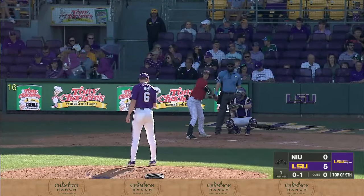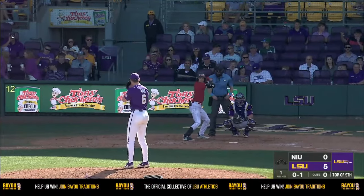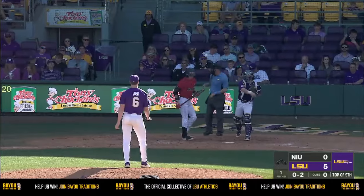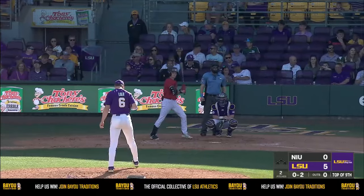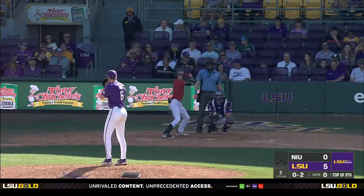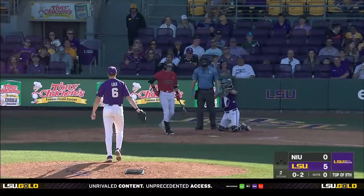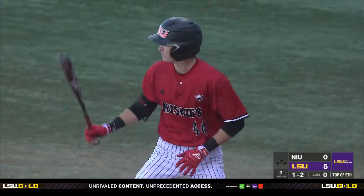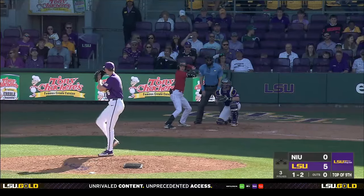First pitch to Parcell, the top of the order for the Huskies. Misses low and inside, or rather called strike inside, 0-1. Here's a swing and a foul tip held on to by Malazzo. Quickly, Justin Lohr ahead, 0-2. Yeah, Lohr, the big left-hander, transfer out of Xavier University. The 0-2 pitch. Just missed. Nice placement. Outer part of the plate. No chance for Parcell to chase or certainly get a bat on it, but it missed outside for ball 1.